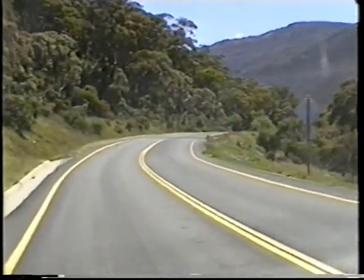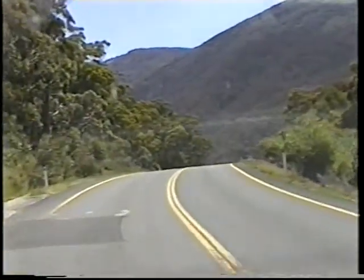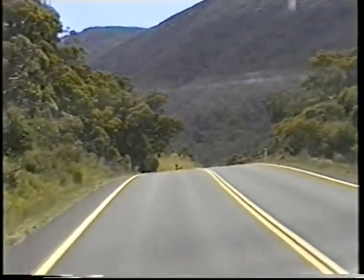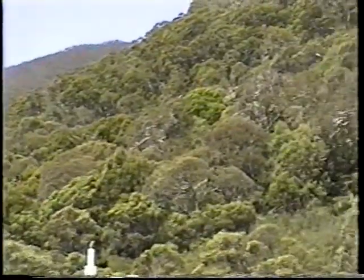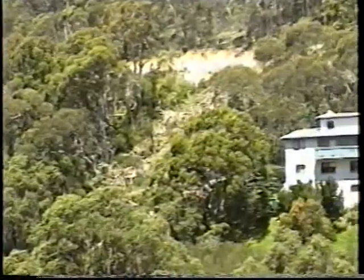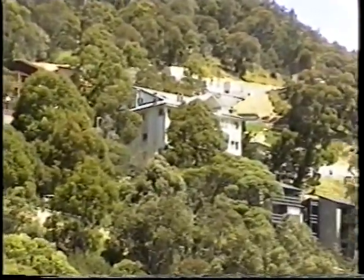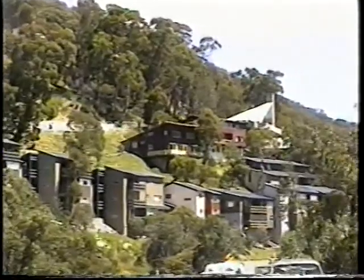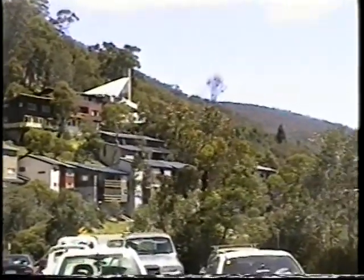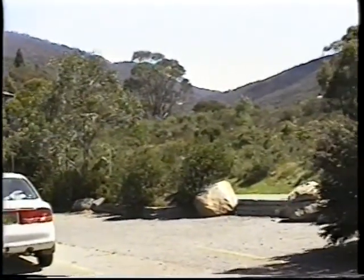The Alpine Way at the moment in Kosciuszko National Park, probably about 20 k's from Thredbo. This is the Alpine village of Thredbo. Lodges on the hillside, and the dreadful scar where it gave way. The Alpine Way above that point is still closed. They're working on it and we have to detour through to Khancoban.